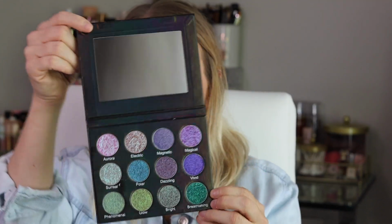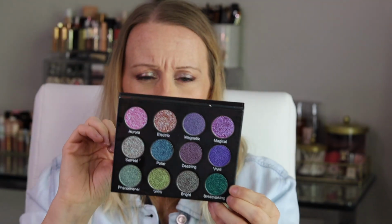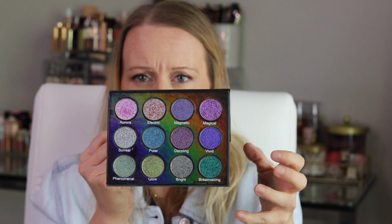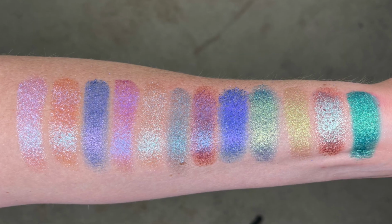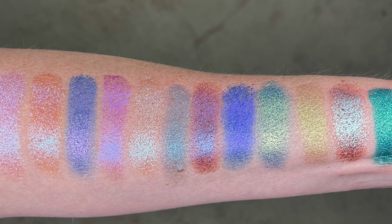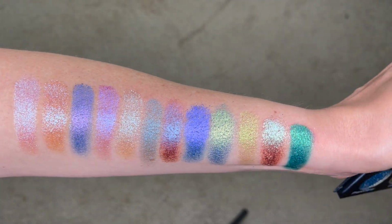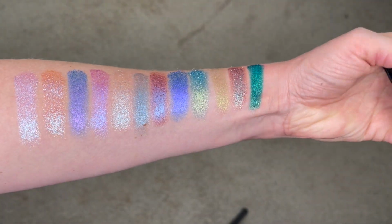These are more duochromes. This is the Northern Lights palette, and this is the one that Lauren May had talked about specifically. That is what made me look into this brand. So I'm very pleased with it. I think it's beautiful. Those tones are just up my alley.